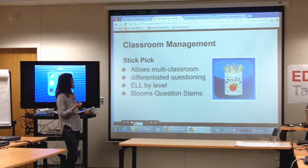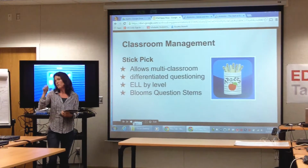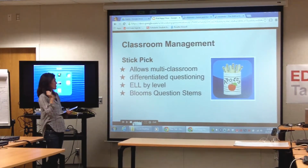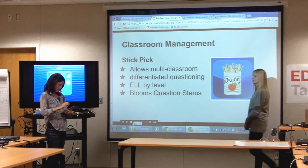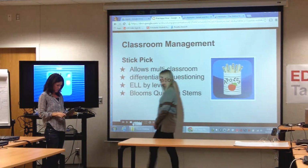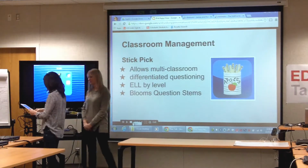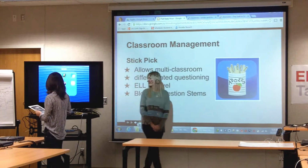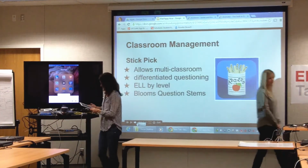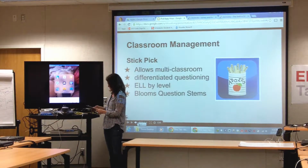But this next app is called Stick Pick, and I know in elementary we use popsicle sticks, and it's a little more robust than just pulling out names. So I wanted to just model that for you. I have a Stick Pick app that I want to show you guys, but I first have to get onto the Apple TV, so let me get onto that. I got it. Apple TV. So now I'm going to mirror my iPad with the Apple TV. And now you can see everything that's on my iPad. So let's go to Stick Pick.